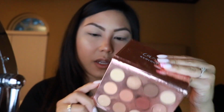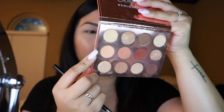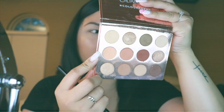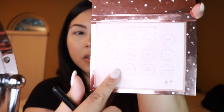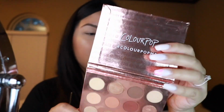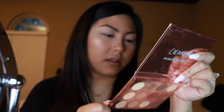I'm gonna take this shade right here, this orangey creamsicle shade. I can't tell because there's names in the back of this, and I don't know if it's corresponding names to when you flip it like that, so I'm kind of confused. I think it's the name Naked or Draft. Anyways, I'm just gonna take that shade and put that on my crease.